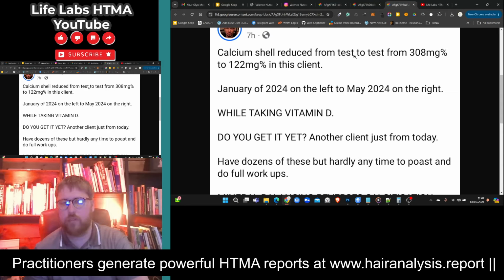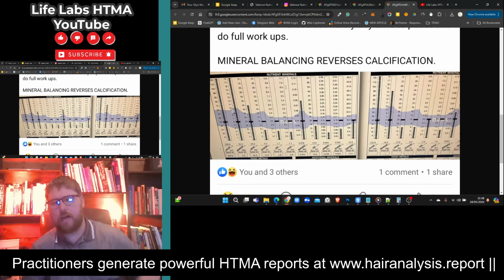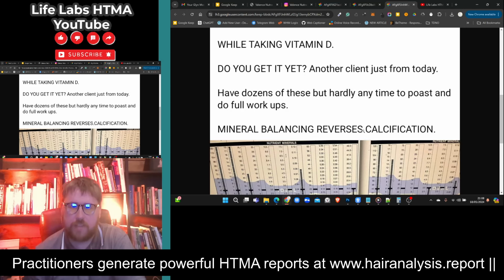This is a post from Clark. Calcium shell reduced from test to test from 308 milligrams percent to 122 while taking vitamin D. And I also have a lot of tests like this. I actually did a quick query on all of the tests that I've encountered personally, about 900 of them. I found that around 10% of people from that 900 were in calcium shells. And then from that 10%, I ran another query and looked at how many people's calcium shells had gone on retests compared to how many had not gone. And it was about 90% of calcium shells had gone. And that was me giving vitamin D3.